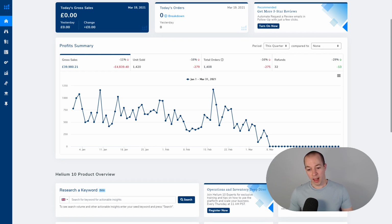So that is why I have gone out of stock. My plan was for the inventory to arrive at the end of February, try and get it to Amazon as soon as possible after that, usually within a week or so. So it would have been arriving around this date. So I didn't give myself a huge amount of leeway. And I know for next time to give myself maybe another week or two buffer.